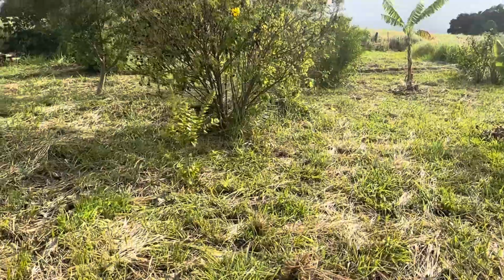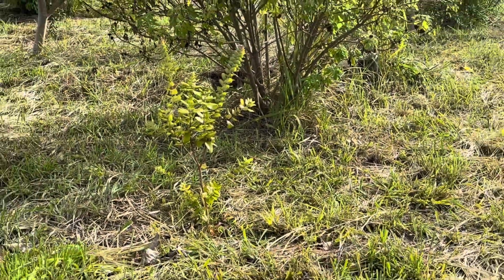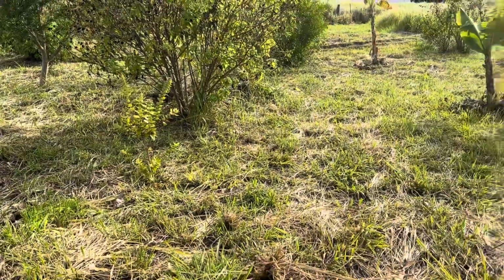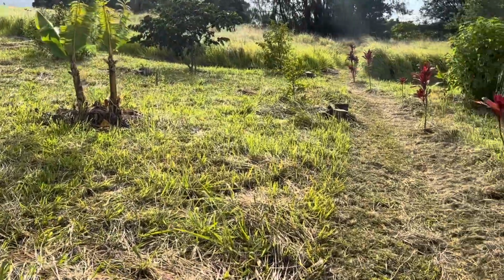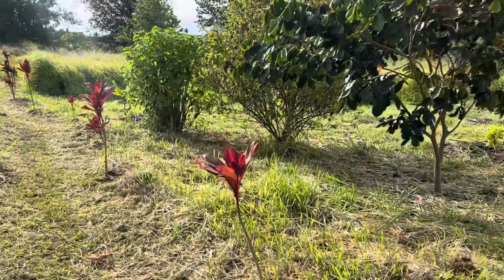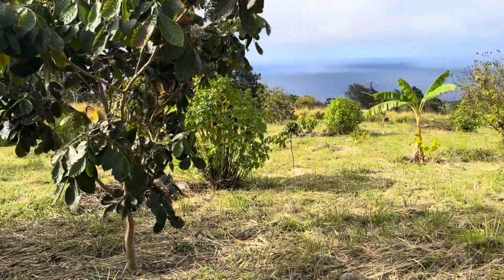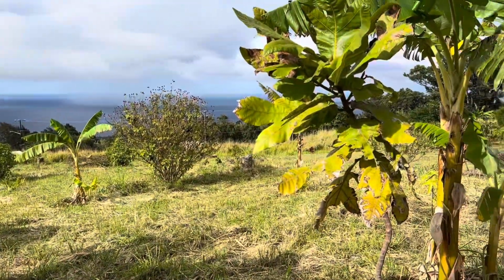We've got quite a few of these little ohia trees. These are one of our favorite natives. So this is kind of crossing over into zone 3, where the planting is not as dense. Nice ice cream bean, marang.